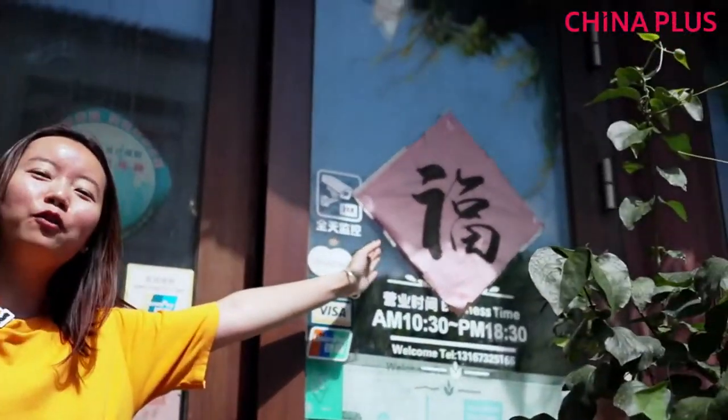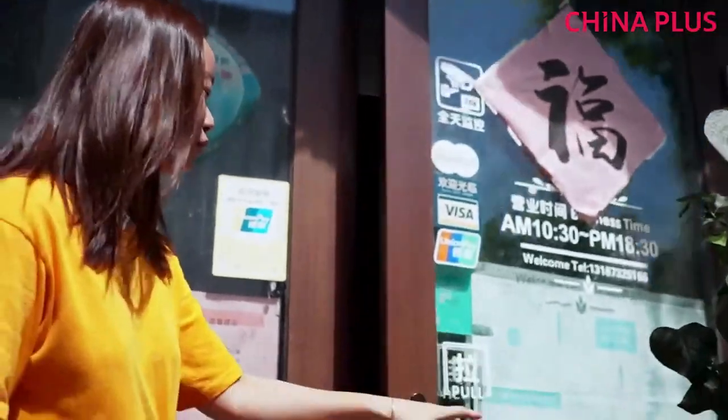Let's have a look. Of course, they have a beautiful fortune in Chinese on the front door. So welcome, let's come inside.